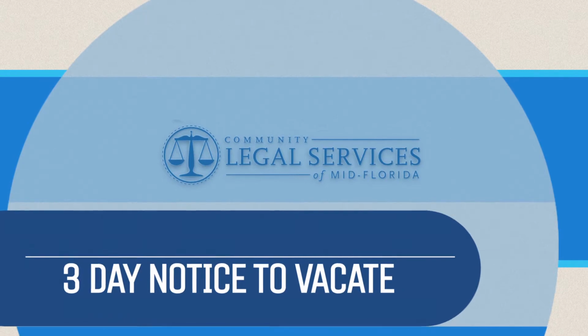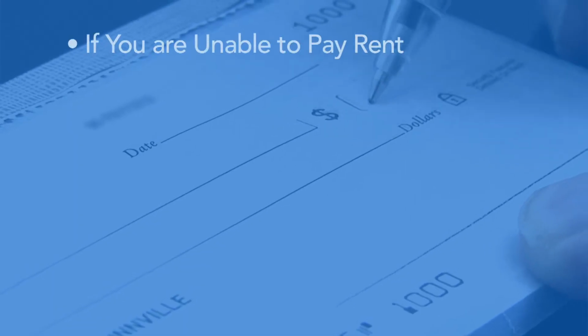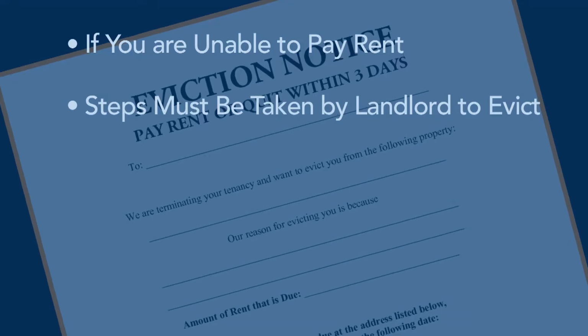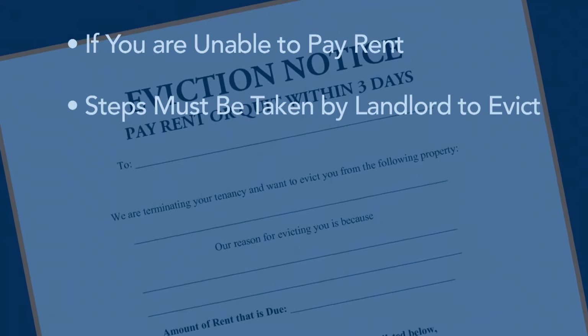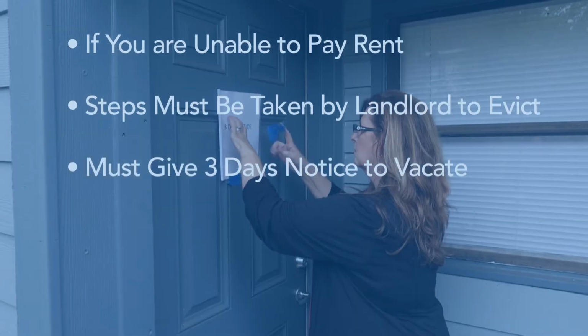3-day notice to vacate, what every tenant should know. If you are unable to pay your rent, your landlord has to do certain things before you can be evicted for not paying. The first step the landlord must take is to give you a 3-day notice, requiring you to pay rent or move.